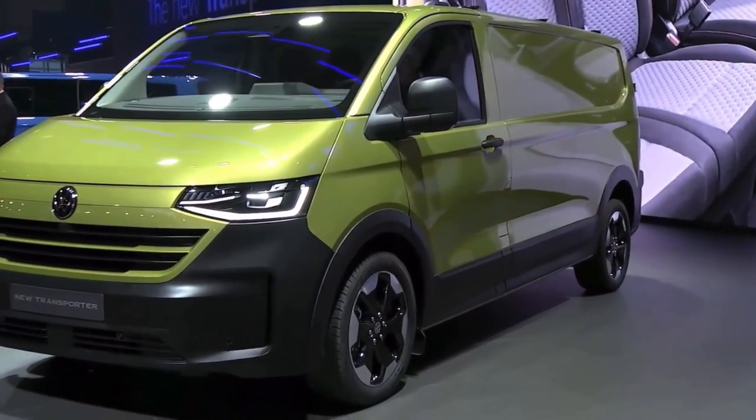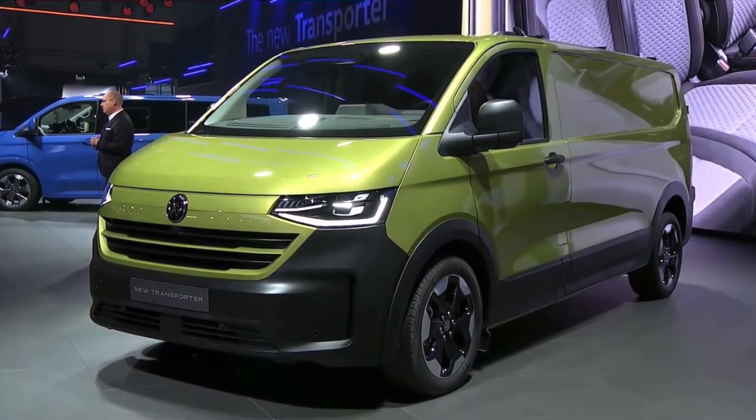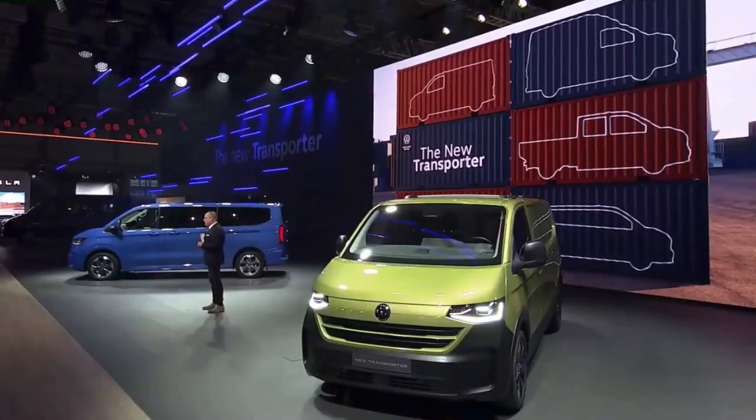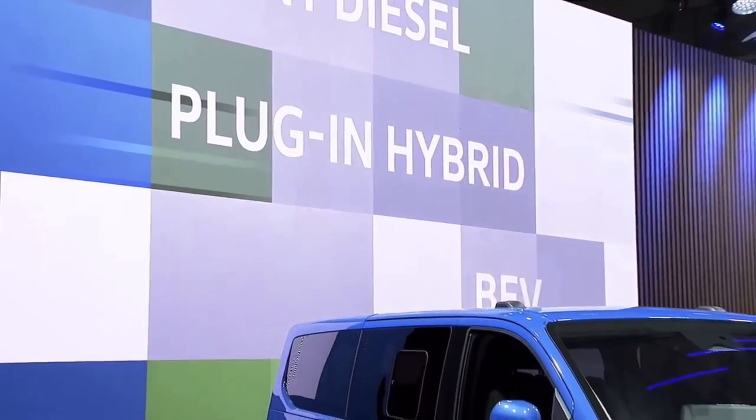If instead more people and fewer goods need to be moved, that's no problem. The Transporter can be equipped with up to 6 seats and various partitions. At the same time, we will still offer a large number of variants. Here on stage today are, as just mentioned, the panel van, a Panamericana, and last but not least, the Caravelle. Because, and I saved this highlight for last, the engines are now also a big plus. The VW bus is optionally available with state-of-the-art and efficient drive systems. Diesel, plug-in hybrid, and BEV.